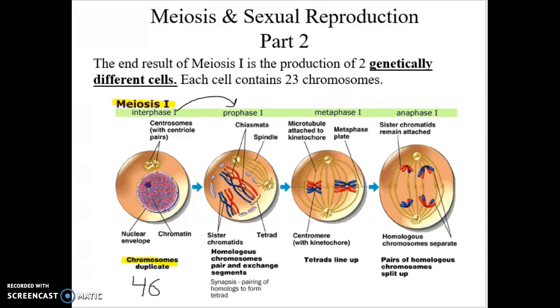Prophase 1, big key event: the chromosomes overlap. They cross over. They swap pieces of information. Whatever we want to call it, they exchange segments; the official term is crossing over. That's the big event of prophase 1. I mean, the nuclear envelope dissolves, the centrioles appear, all those things happen in prophase. But the key event to remember is the exchanging of genetics between buddy chromosomes. Pair 1 exchanges with each other, pair 2 with each other, pair 12 with each other. We don't want to see pair 1 exchanging with pair 17. That's a mutation. That's bad.